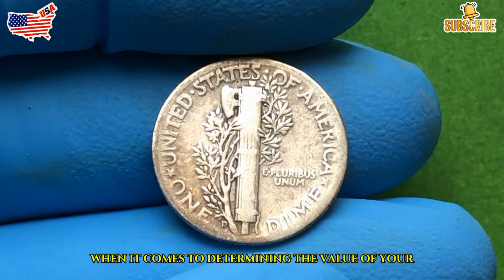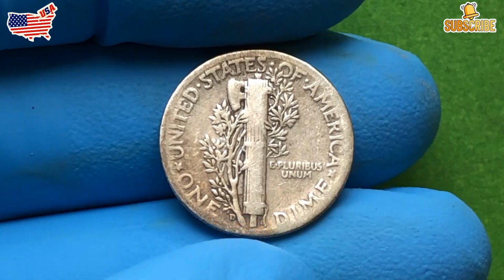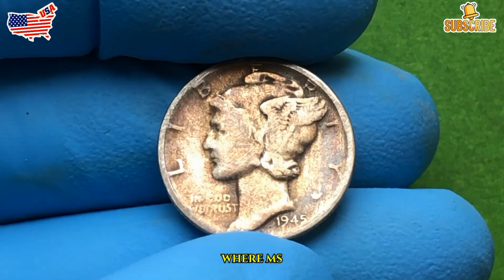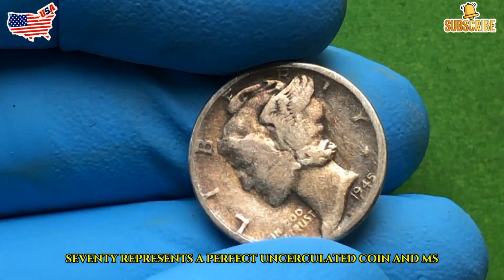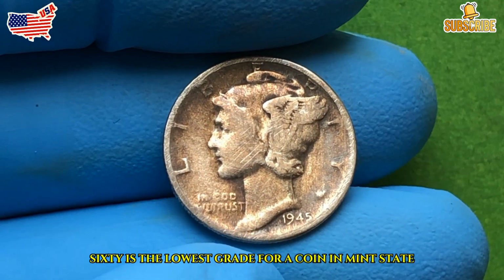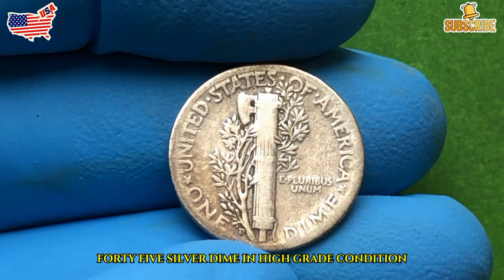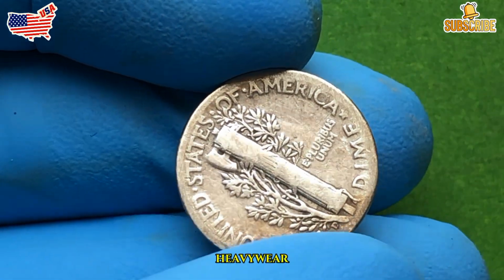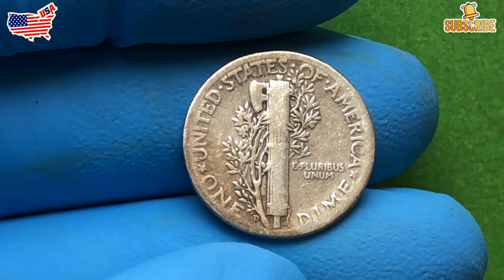When it comes to determining the value of your 1945 silver dime, condition is everything. Coins are graded on a scale from 1 to 70, where MS 70 represents a perfect, uncirculated coin and MS 60 is the lowest grade for a coin in mint state condition. If you have a 1945 silver dime in high-grade condition, it can be worth far more than a coin that shows heavy wear. The higher the grade, the higher the value.